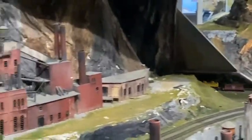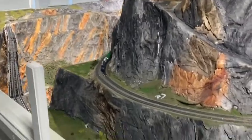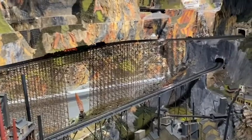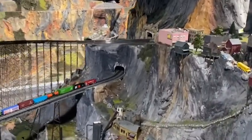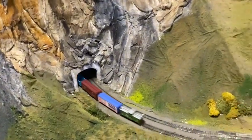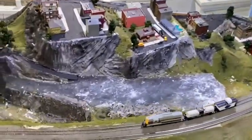Got a nice looking DNO over there. So once again, it's really nice to see that they got more engines running simultaneously.